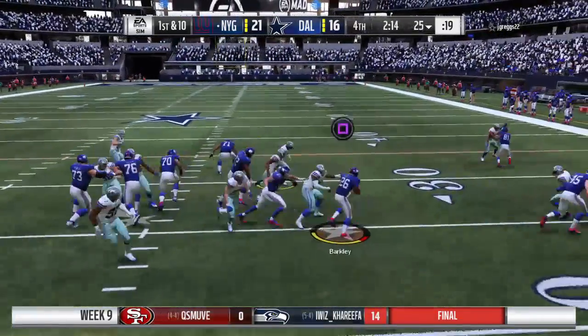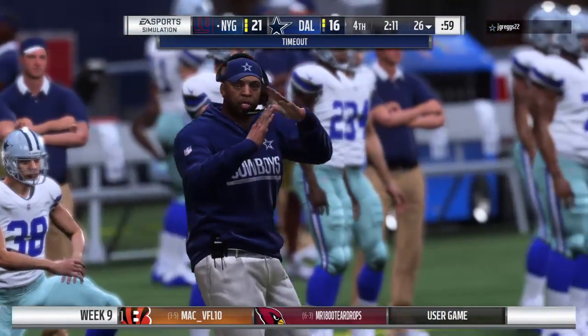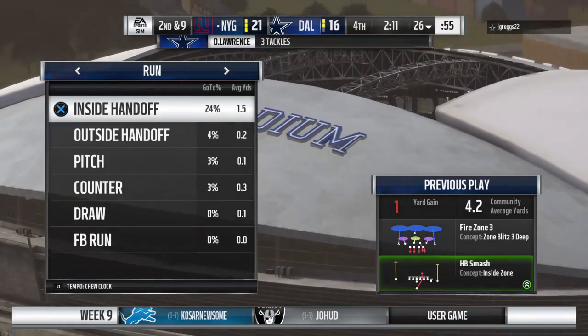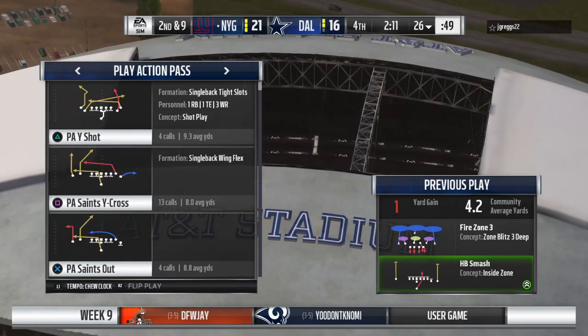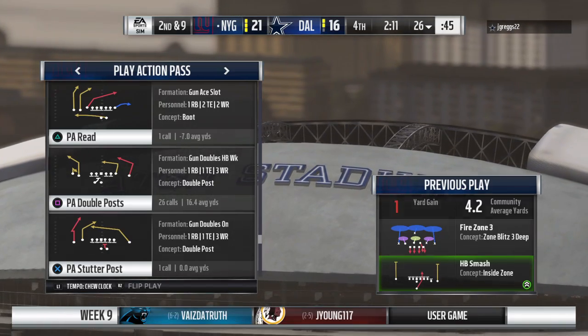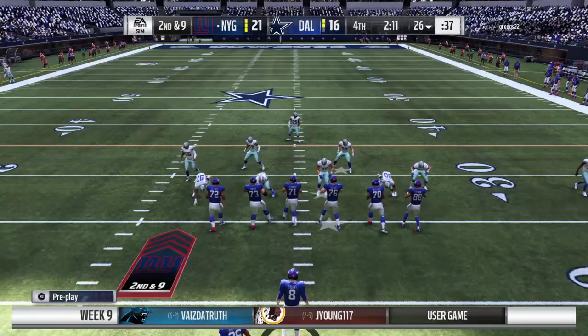They begin with a run by Barkley, and he'll get this one up to the 26. And now, defensively, they're going to burn their first timeout. Remember, they get an extra timeout built in coming up here shortly at the 2-minute warning. The last play got just a yard. Here's 2nd and 9 from the 26.